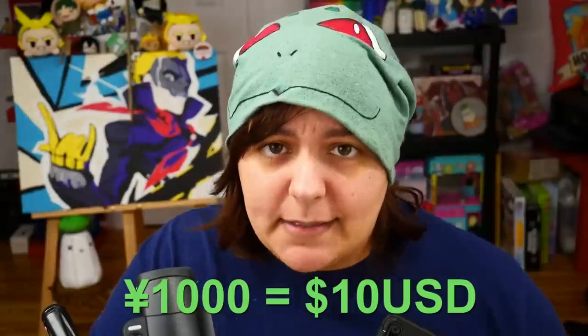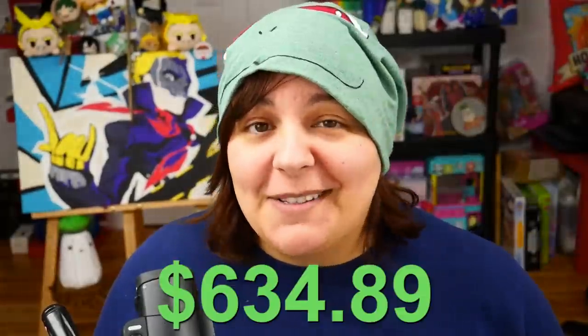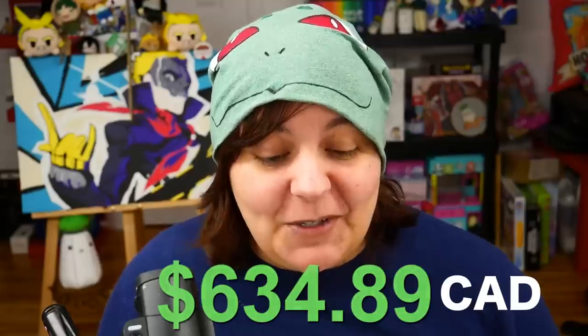So in total, I do have 50 blind boxes. And each one is 1,000 yen again. It's 10 bucks, US, more or less. Which comes up to $634 worth of high-end collectible figurines. I may have gone overboard.